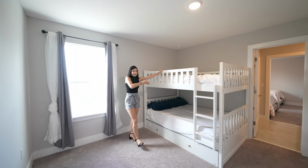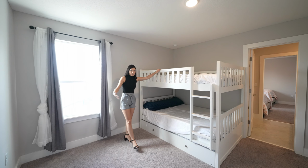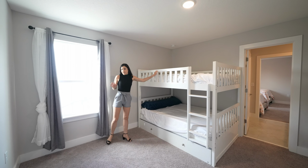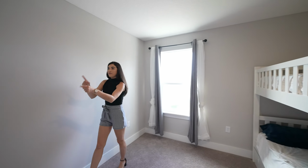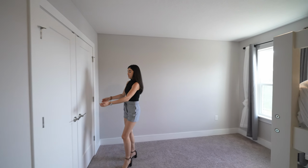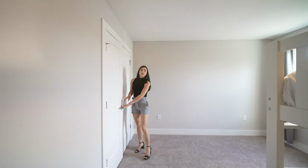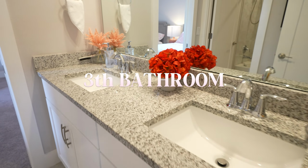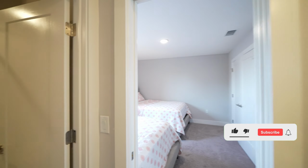If you maybe want to break this up and have 2 twin bunk beds, you can also do that and still have enough room to play around with the area. I do also love that you have a window bringing in natural light, and you do have a closet right over here with your French opening doors, with of course all of your shelving and everything installed. Now we're actually going to step into the Jack and Jill bathroom over here with a dual vanity sink with granite countertops throughout the property.